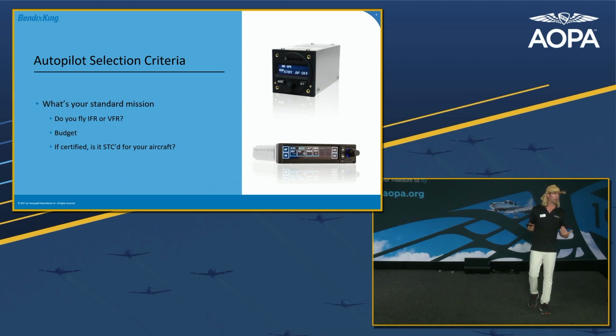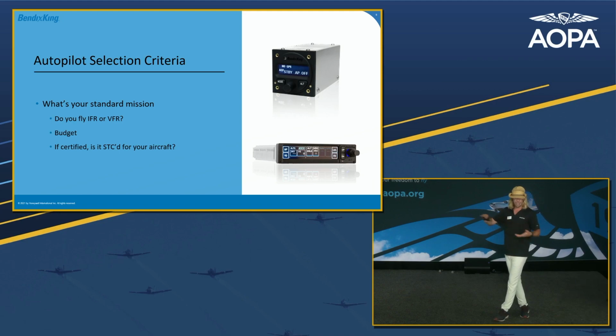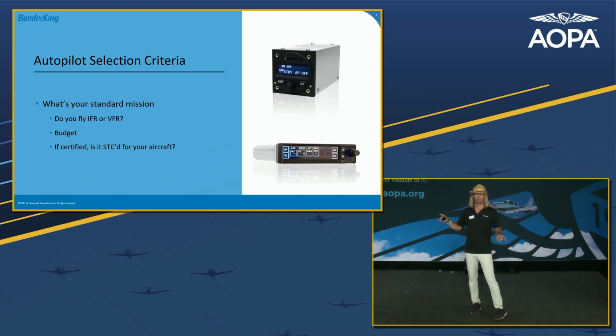Now, essentially, every product out there today is at least a 2-axis autopilot. The majority have altitude select and the ability to follow GPS flight plans even. So the line's gotten very blurry between that VFR, IFR autopilot capability. Now it lies almost solely on whether it's capable of flying that coupled approach or not.